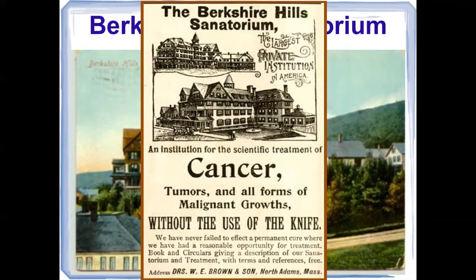Well, the Medical Association of America didn't like that kind of boasting, and they brought a suit against them, and it ended up putting them out of business. A year or two later, it was torn down.